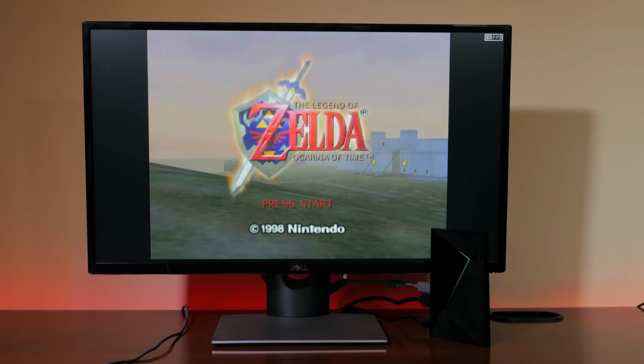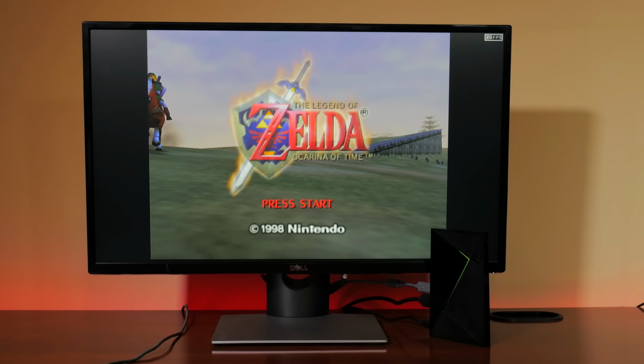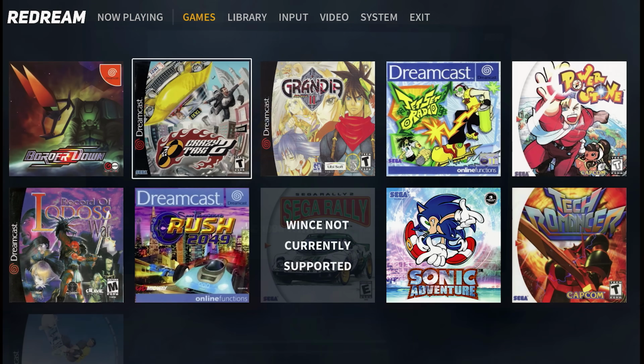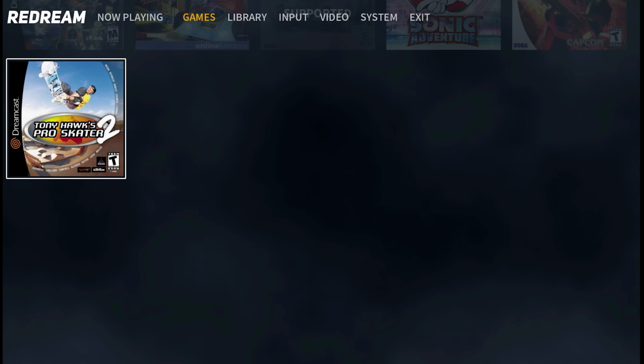The 2019 Shield TV Pro continues the legacy of the NVIDIA Shield TV line, with very fast performance and crisp visuals. This little device packs quite the punch, and we're going to take a look at some of the best emulators for the system. Let's start out with Dreamcast.